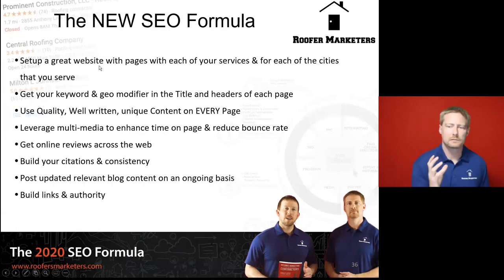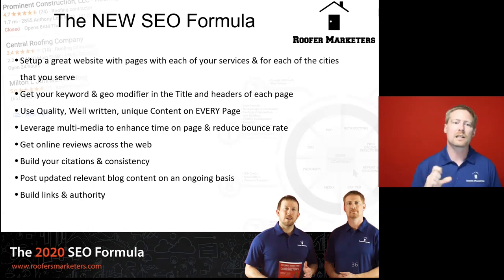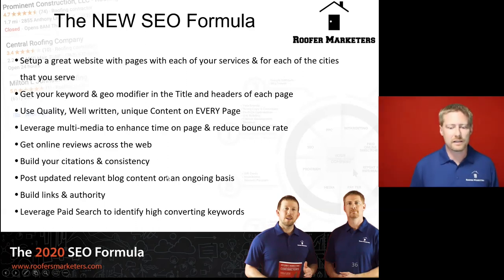So the new SEO formula, to bring it back around, is to set up a great website with pages for each of your services and each of the cities that you serve. Get your keyword and geographic modifier in the title and headers of every page. Use quality, well-written, unique content for every page. Leverage multimedia to keep that time on page and increase the user experience. You want to get online reviews all over the web. Build your citations consistently. Post updated, relevant blog content to have activity on your website. And then build links to build authority to your website. So that's the gist of it.